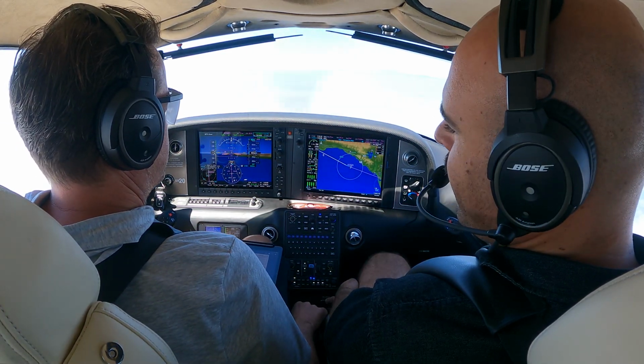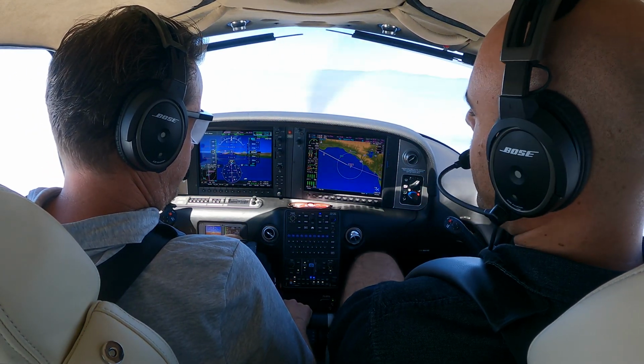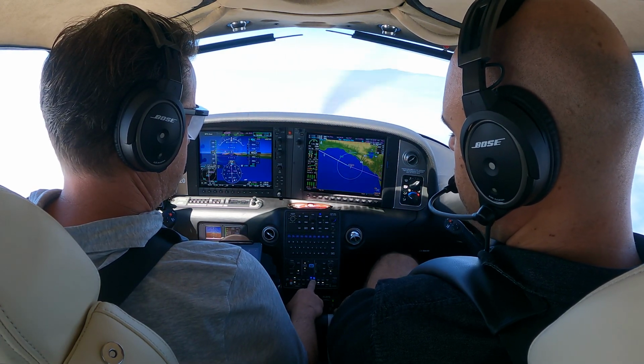But it's not strictly a landing thing. It's not a landing tool only. It's a tool we also use when we land. But it's a tool that's always there for us, as long as we comply with its restricted speeds.